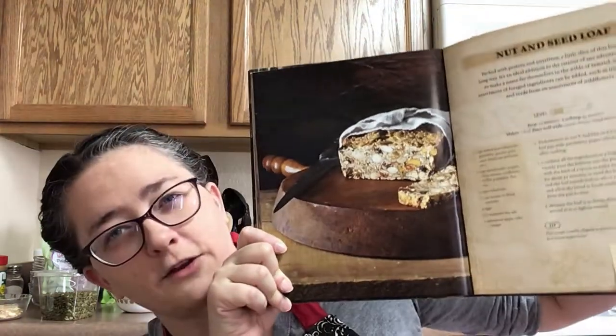The first will hopefully look like this, and it's called a Nut and Seed Loaf. Here's the description from the book. Packed with protein and nutrition, a little slice of this loaf goes a long way. It's an ideal addition to the rations of any adventurers keen to make a name for themselves in the wilds of Tamriel, where an assortment of foraged ingredients can be added, such as ironwood nuts and seeds from an assortment of wildflowers.